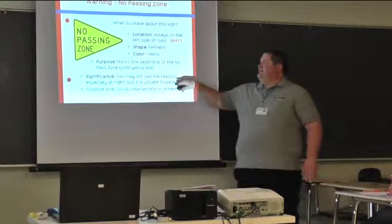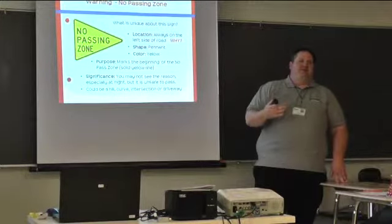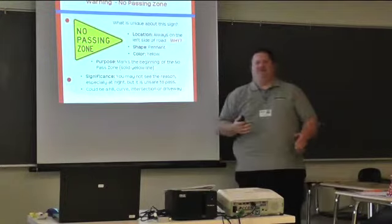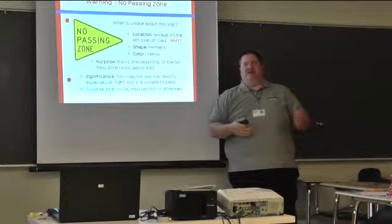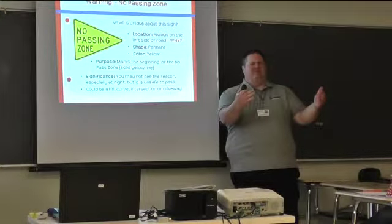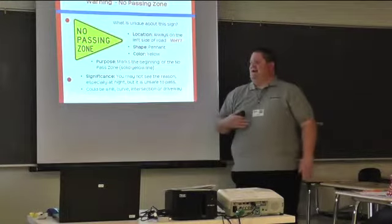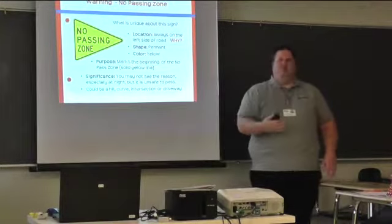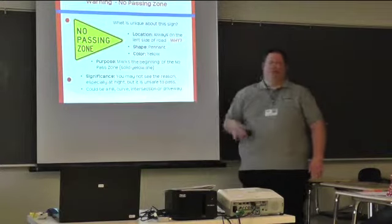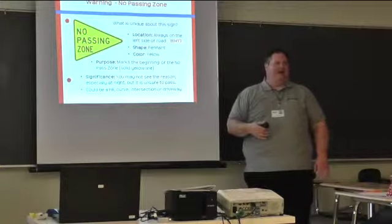Okay, one good thing here they put in the slide is you might not understand why there's a no passing zone there, especially at night, because at nighttime our view is limited because of the darkness, right? So we might not specifically see why there's a no passing zone there. It could be a hill, curve, there's a driveway, there's something there that they don't want us passing on the left-hand side.